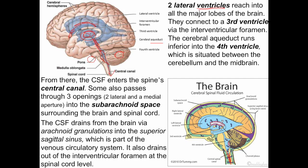So that fluid is made in these choroid plexi, circulates around in the ventricles, and then has a few holes in the back here, these apertures, they call them, and then from there goes into the subarachnoid space surrounding the brain and the spinal cord. And then from there are these arachnoid granulations. Those are actually cerebrospinal fluid pockets that reach into the venous blood supply and bring it through what's known here as the superior sagittal sinus, which is just another word for something else. That's a venous structure right here, and that drains the CSF and brings it back to the circulatory system. And in the spinal cord, basically the fluid just leaks out on the sides of the inner vertebral foramen.